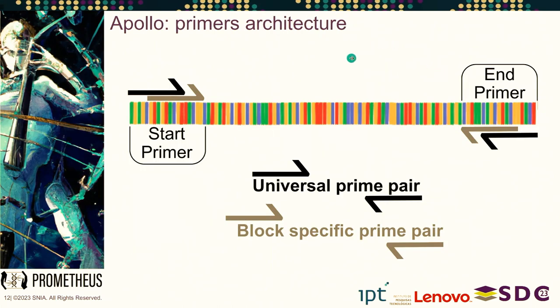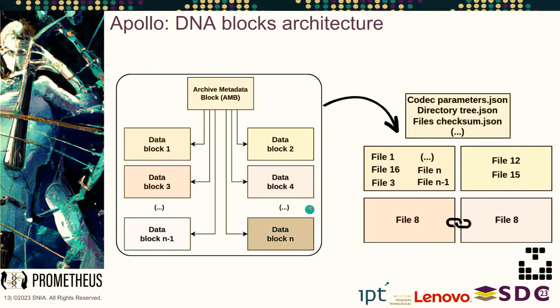So how do we tag and look at this information in the molecular helm? We use a combination of primers. Here we can see we use overlapped designed primers. The external one is universal, so we can tag and apply to the whole archive. And the internal one is block specific, so we can amplify each block individually.